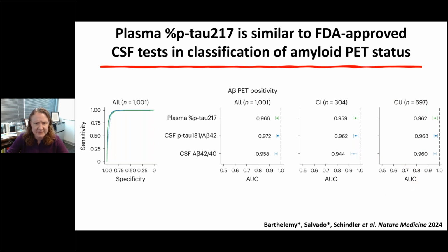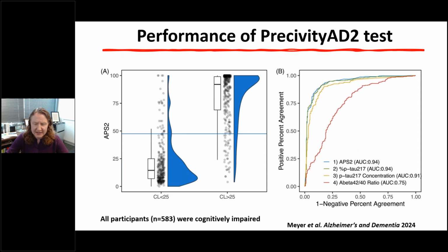Now, this test was licensed to C2N Diagnostics, which turned this assay into a clinical test. And last week, they just published a validation study in Alzheimer's and Dementia. And note that all 583 individuals in the study were cognitively impaired. I will talk later about why that's important.